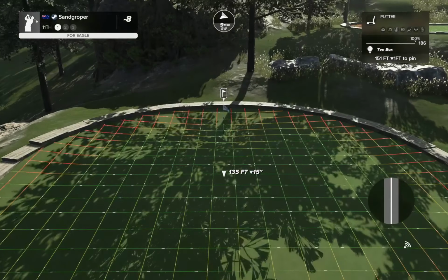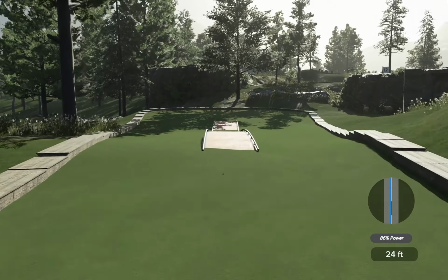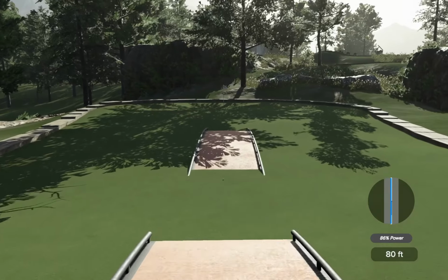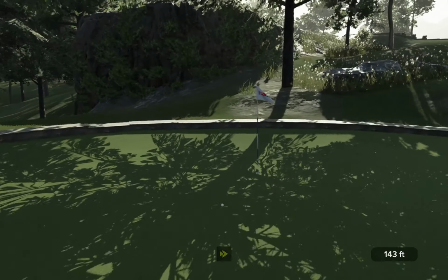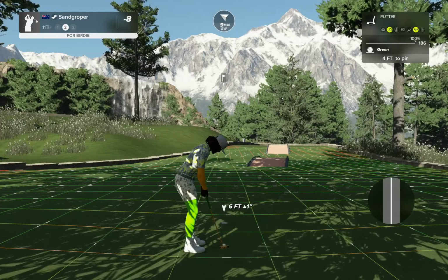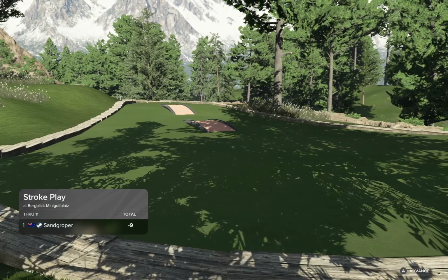Careful out there, wind's going left to right on this hole. A little bit more on it because bridges do take a little bit of a width there. And, yeah, I think the right idea, put a little bit of extra zing in it. Green in regulation. Kick that one in, wow.